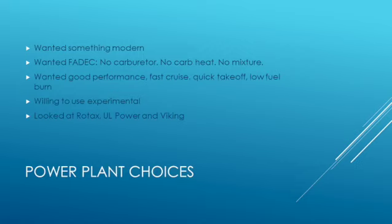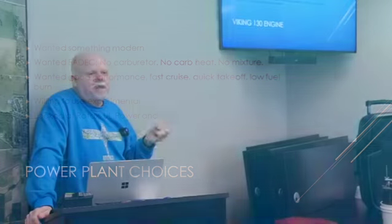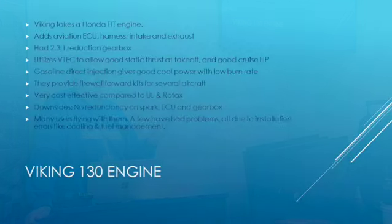So for me, since I'm going experimental, if I want a certified engine, buy a certified plane. So I looked at Rotax, UL Power, which Zenith was representing, and Viking. After looking at cost, benefit, performance, and everything like that, the one that had the best cost and the best performance, the one downside it had was being a little heavier than UL or Rotax, but the extra thrust that it gained and the wide power band because of the Honda VTEC gave it the edge.